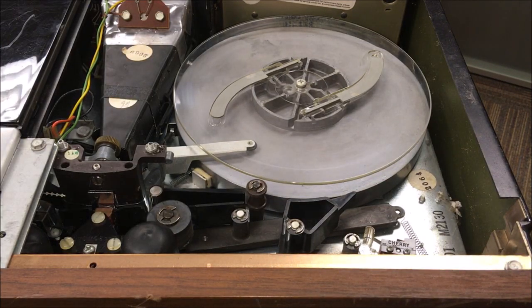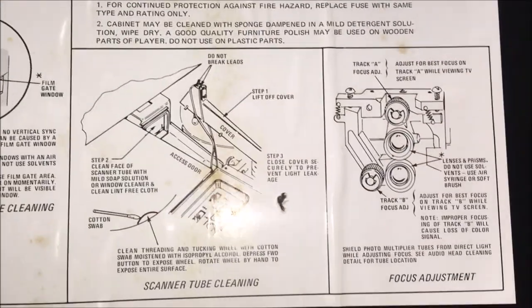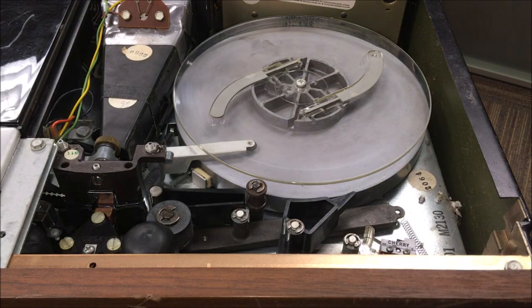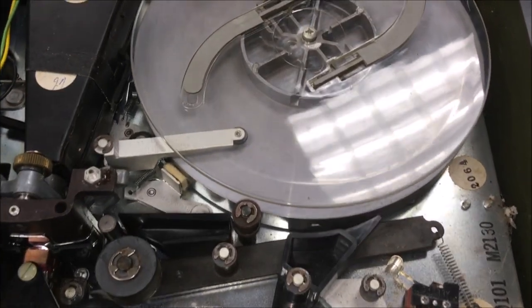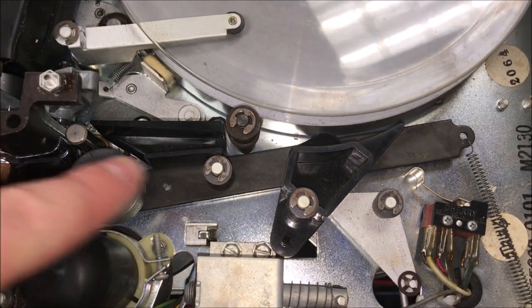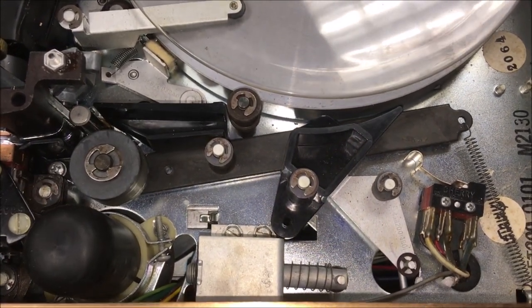So again, there are some instructions on the bottom side of the lid, actually telling you what to clean and how to clean it, and all of the maintenance stuff you needed to know. It even talks about what kind of fuse you would put in it. But again, lifting off the lid gives you access to the take-up reel, which you see right here. It gives you access to the pinch roller and the capstan, just like a regular tape recorder would.